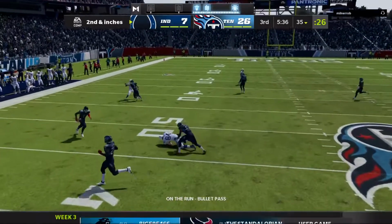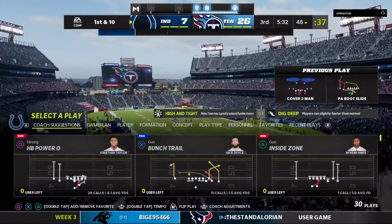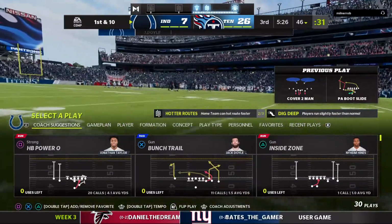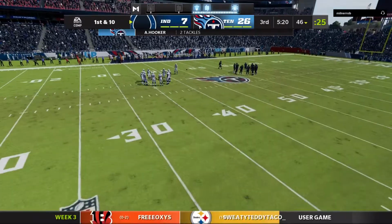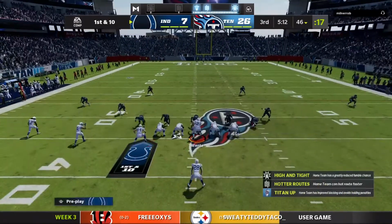On the move to his left. Taken in by the tight end Doyle. And able to get this one across the 45 before he's brought down. Wentz to Doyle there. First down, Colts. Back-to-back good plays have him on the move on first down.